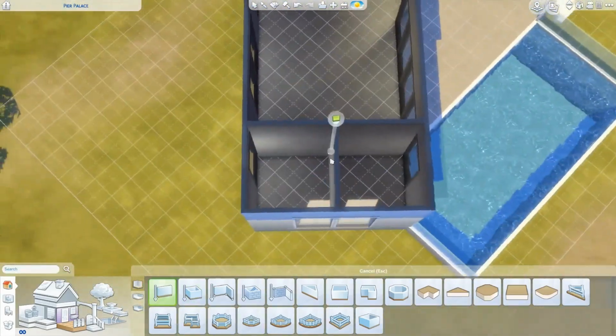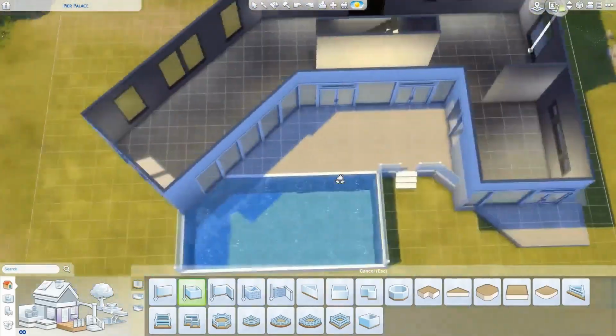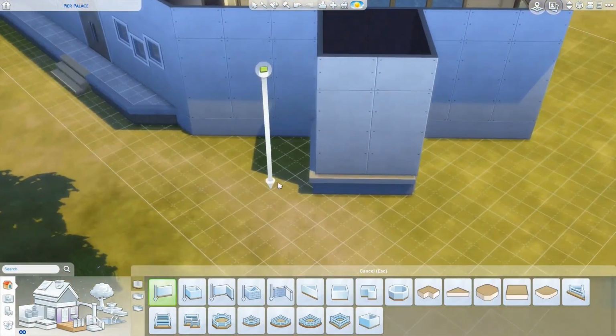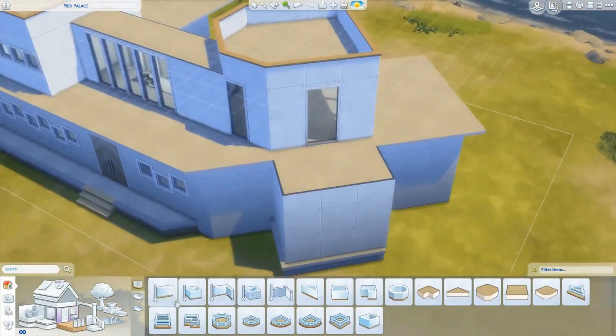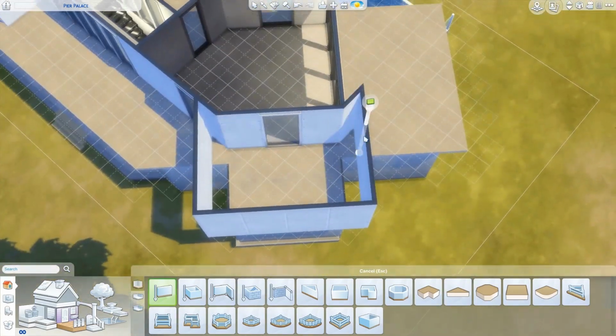And yeah, this is when I was trying to lay out the rooms, because I realized there wasn't a bathroom, so I was trying to slot one in somewhere. It would have been funny if I finished the house and not have a bathroom. That would be kind of funny.